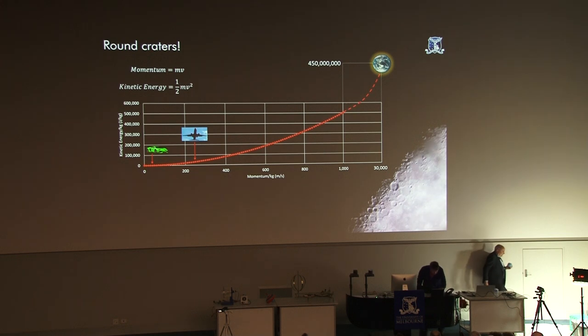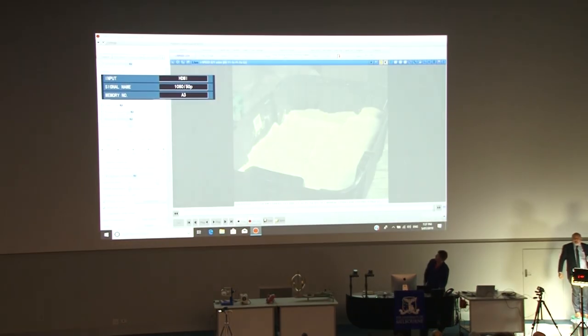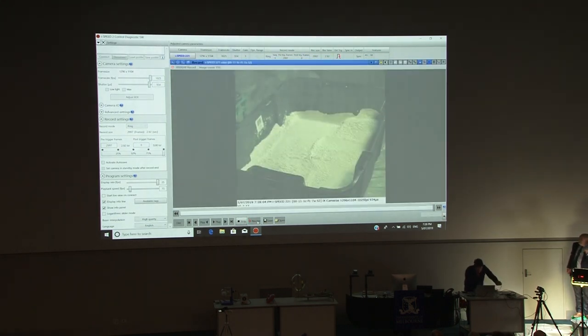Are we ready? Yep. So, ladies and gentlemen, for the first time here tonight, we're going to test our high-speed camera. And I'm going to try and create a crater for you using an object which has an enormous amount of kinetic energy, namely the shot put. Steve, are we ready? Just wait a second.